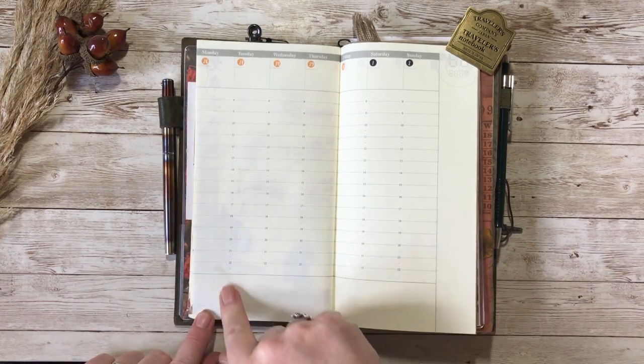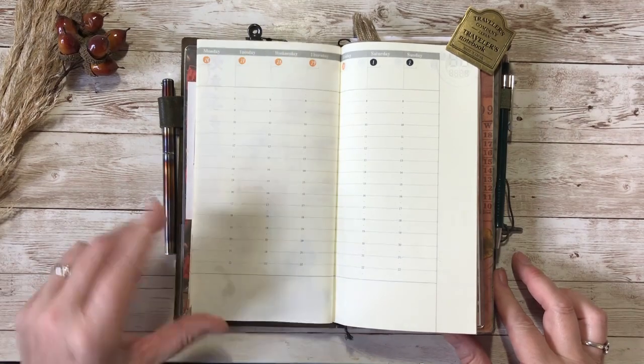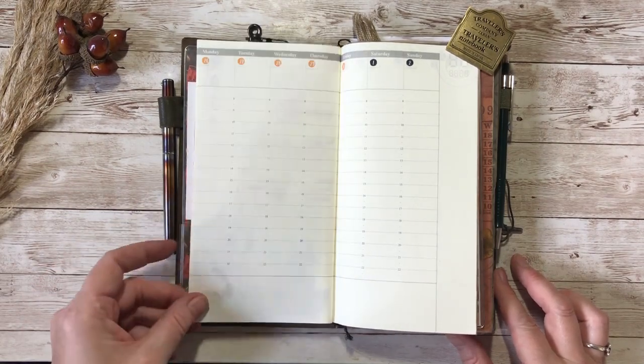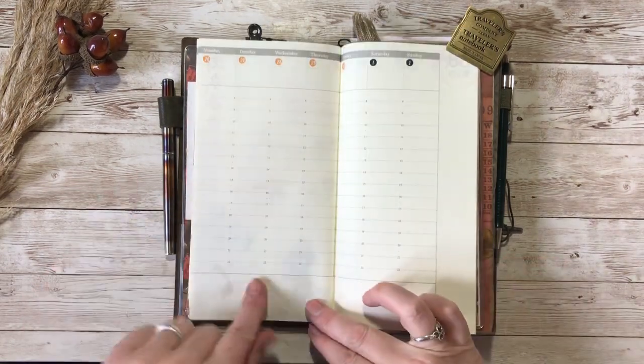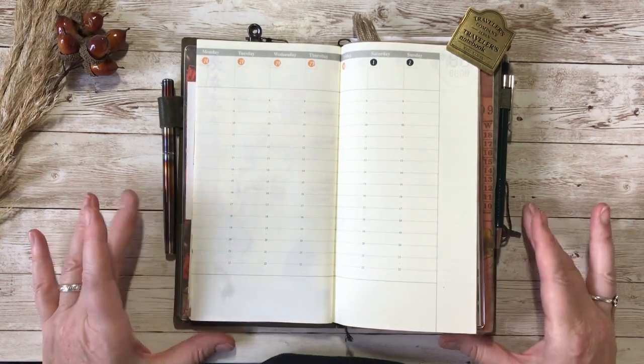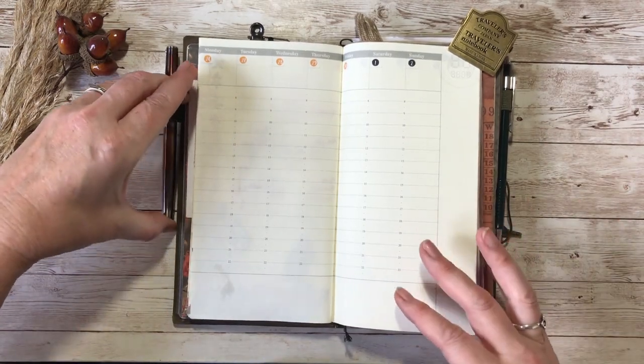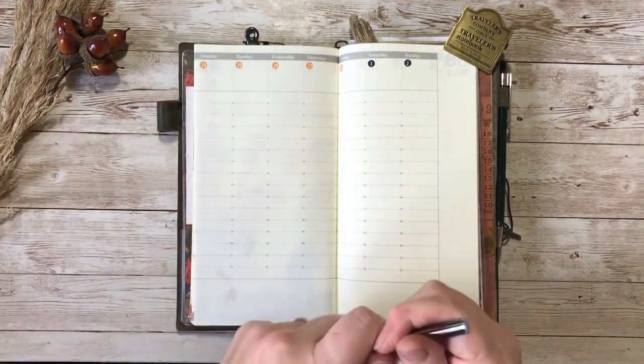Now, I've got a mark on my paper here that I need to cover up. Not sure what it is. It looks like grease, but I don't know how it got there. Maybe it's something that's come through the glue or something. Anyway, let's get going. I want to start by just writing in some of the things that I know I'm doing, and then I can sort of decorate around them.